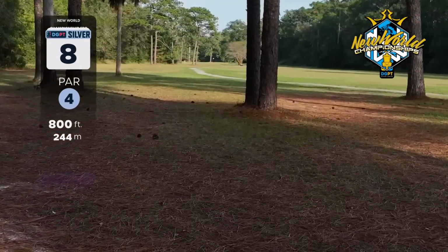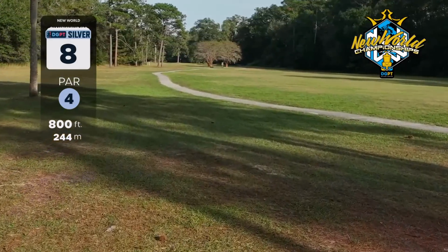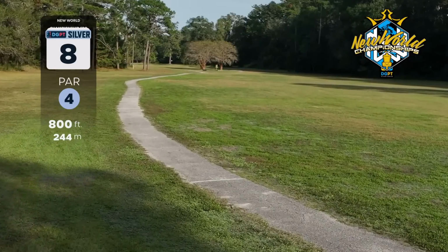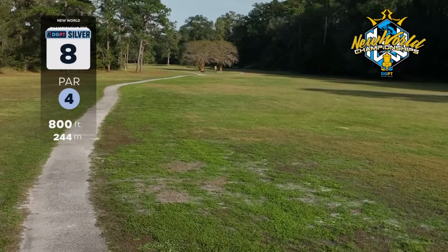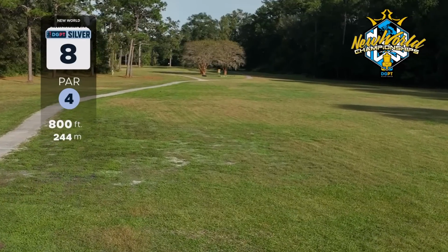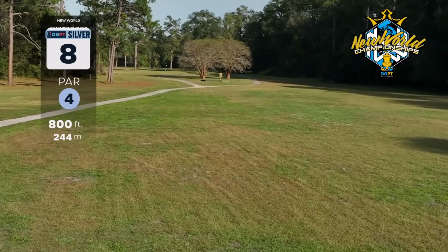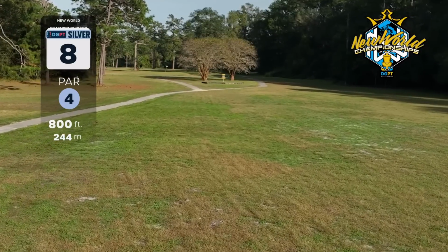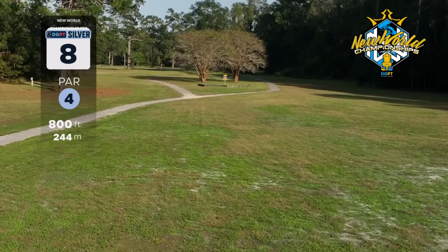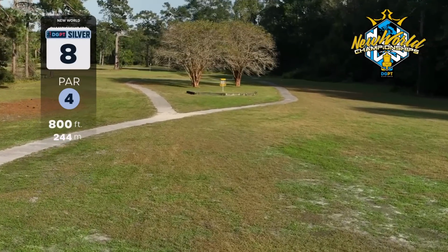Hole 8, par 4, 800 feet. This is another one of the longer ones that I don't see a lot of us birdieing because of the wind out there today. It's just a few hyzers up there and trying to get yourself up for a putt. The treachery on this hole is going OB right of this sidewalk you see here. And when you get up to the green, it's kind of a little island, really. Other than that, they're just textbook hyzers. Get yourself a par and move on to the next hole.